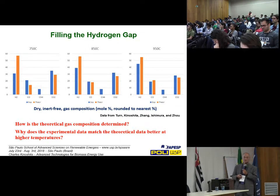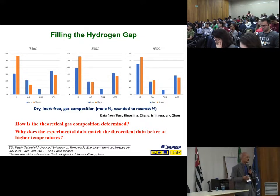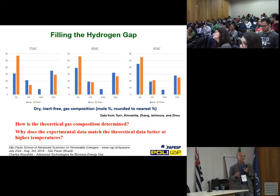Now, my other question to you as students is, why does the experimental data match the theoretical data better at higher temperatures? So right here, you can see a big difference between blue and orange at 750. As I go to 850, the gap gets smaller, and I go to 950. In fact, my experimental results are almost the same as my theoretical results. Why does that happen? Don't shout it all at one time.